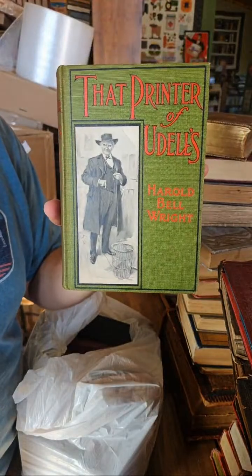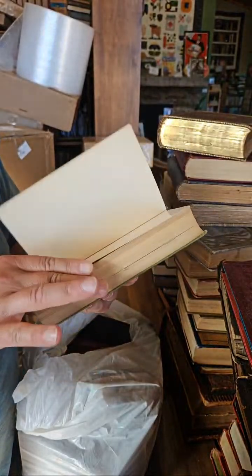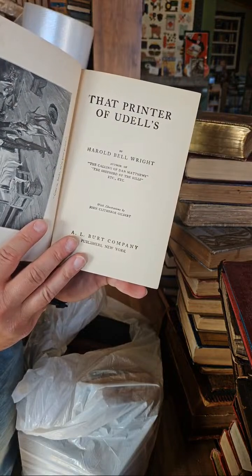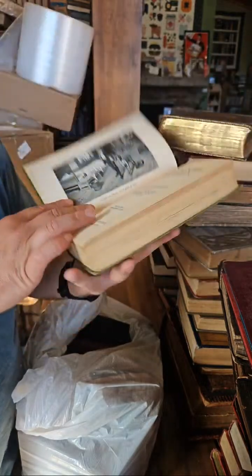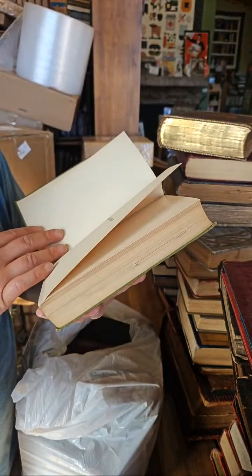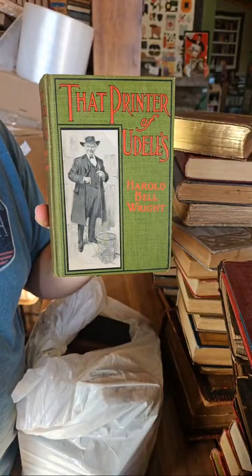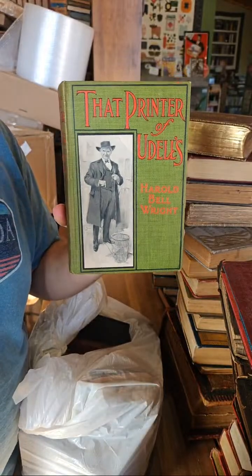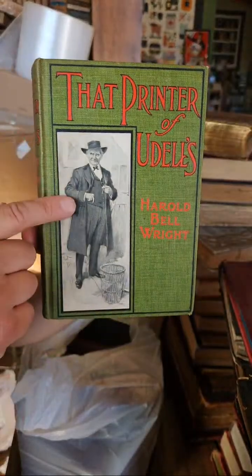This one, That Printer of Udell's, was mentioned in the new Ronald Reagan movie that came out a month ago. So this book is selling now for like $100 to $300 usually. It's published in March 1911. I had a copy of this book in my bookstore for $8 that I auctioned off on eBay for about $255. I think the market might be slowing down just a smidge, so I might only get $100 to $150 for it. But again, this is one to look out for.